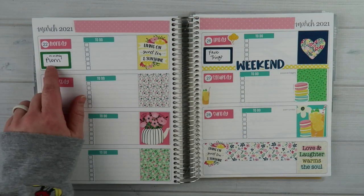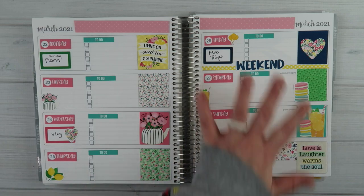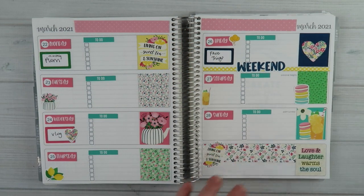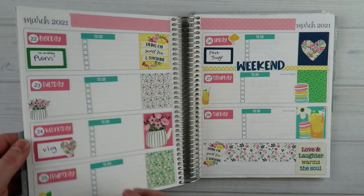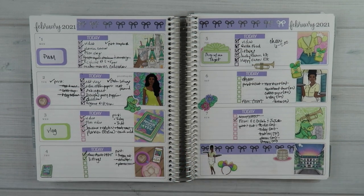And let's see, on the 22nd, we will do a monthly plan with me. So like I said, it'll be this color theme right here for the April monthly. So that will be available in my Etsy shop on March 11th. So the 24th, Vlog Wednesday, and the 26th is Favorite Things. So before we call this video done, we're gonna go back and I'm gonna share with you my February completed spreads and my prepped spreads for March.